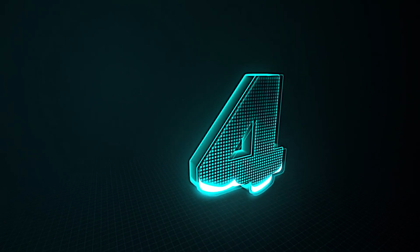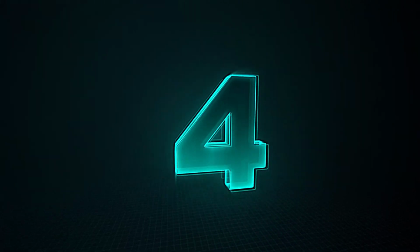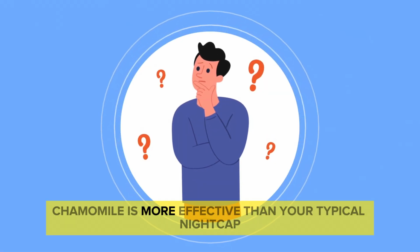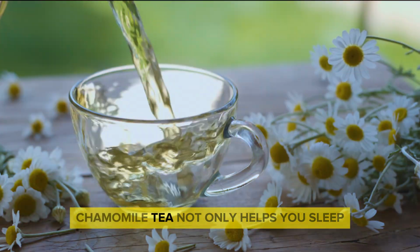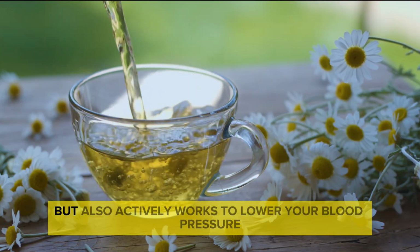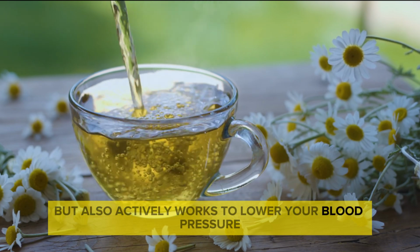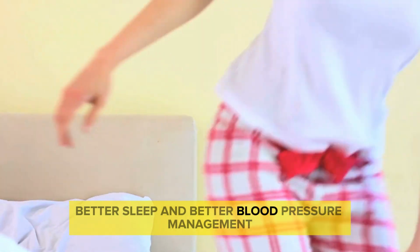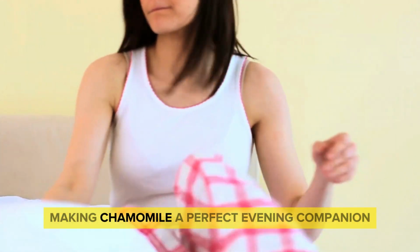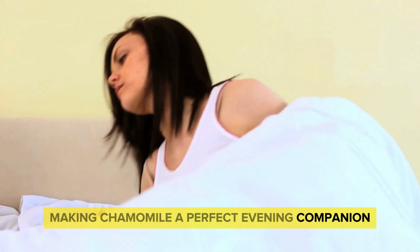4. Chamomile tea. You've been asking whether chamomile is more effective than your typical nightcap. The answer is yes. Chamomile tea not only helps you sleep, but also actively works to lower your blood pressure as you rest. It's a double win: better sleep and better blood pressure management, making chamomile a perfect evening companion.